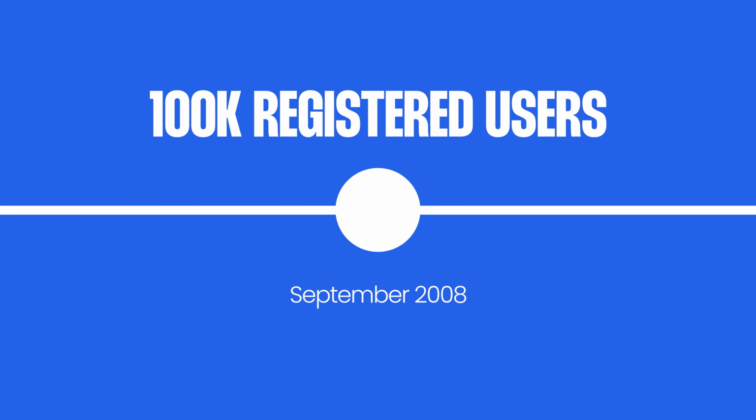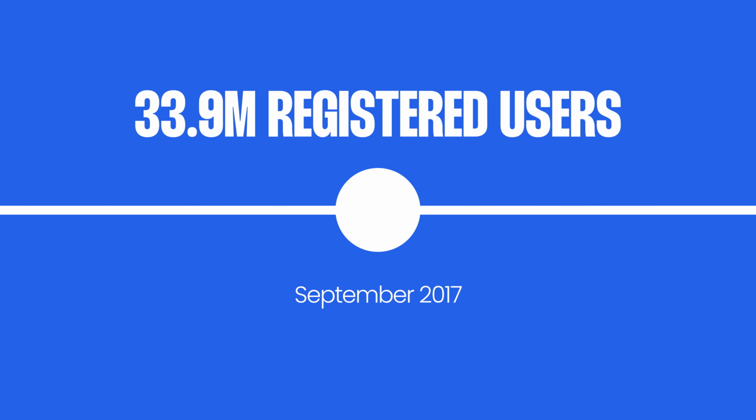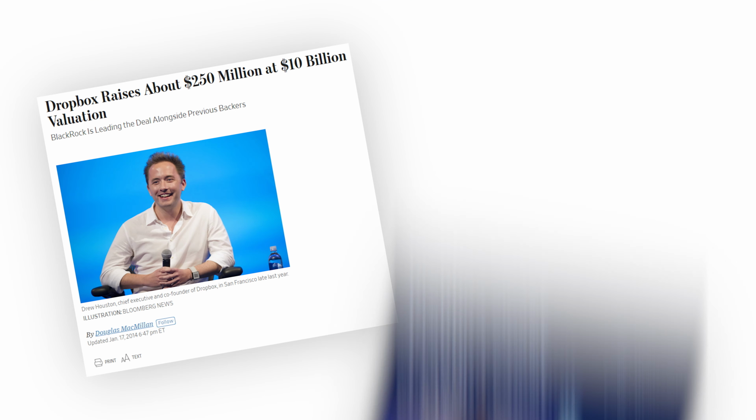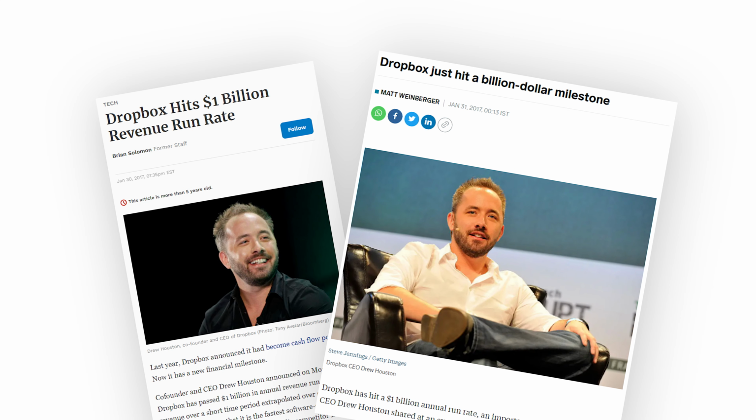In September 2008, it had 100,000 registered users, which grew up to 4 million registered users in December 2009, and then exploded to 33.9 million registered users in September 2017. Not only this, it also reached a $10 billion evaluation and a $1 billion revenue. The numbers are surely astounding and impressive.